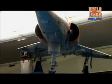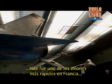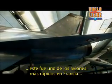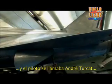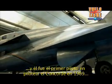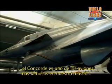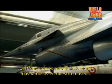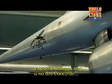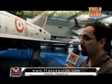You've got also the Griffon. This plane is one of the fastest planes in France, and the pilot was called André Turcat, and André Turcat is the first pilot to pilot the Concorde in 1969. Concorde, which is one of the most famous planes in our museum, and we have not only one Concorde but two of the Concorde. So here it's called the prototype room.